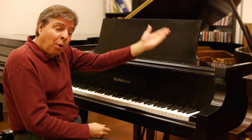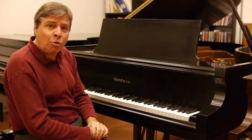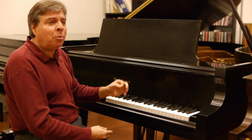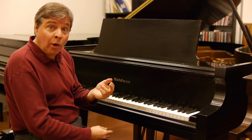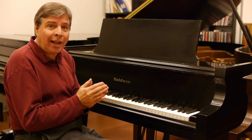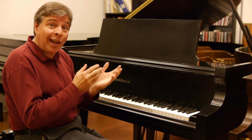Well, prior to the bankruptcy, Baldwins did decline, but really mostly in the 2000s. Since this was made in 1994, Baldwin was still at the top of their game on their Artist Series Grands. They did experiment with some lower quality, what they call the Classic Series, which were not nearly the quality of their Artist Grands like this piano.